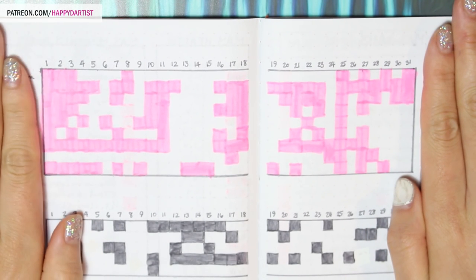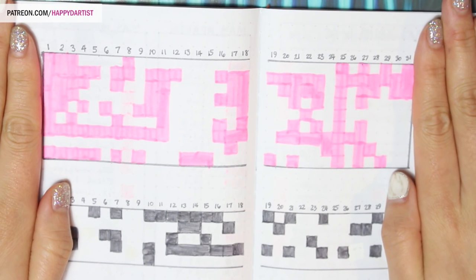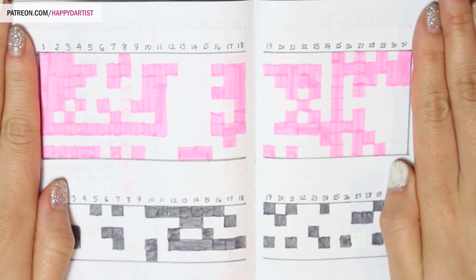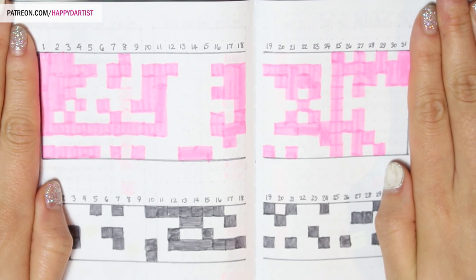So as you can tell, for May, I had quite a complicated system going on. I had different colors of squares to denote different types of habits, so like personal, health, business, art. So yeah, it gets pretty complicated, but once it's done, it's a really great way to look back on the month and see what progress you have made.